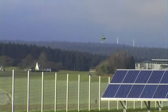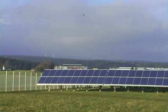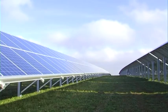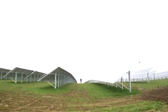Here in the northern Black Forest, home to the little village of Betzweiler, a gigantic solar park has been built. There are rolling hills, green meadows, idyllic landscape at its most unspoilt. And right in the middle, the latest solar technology.